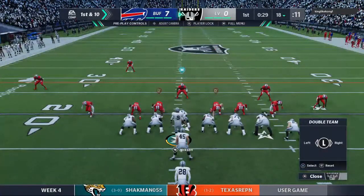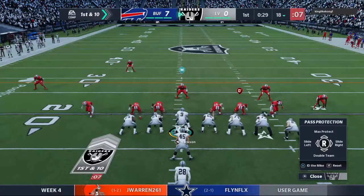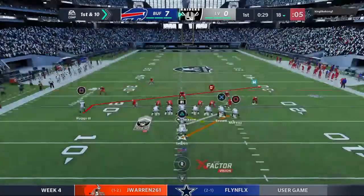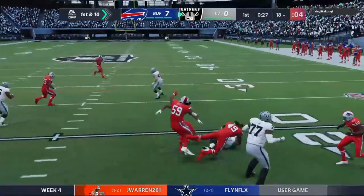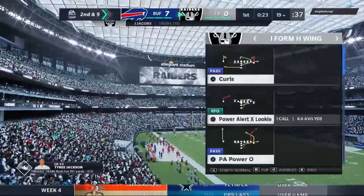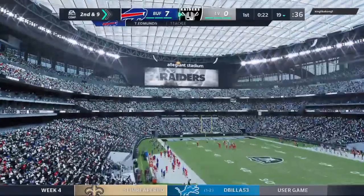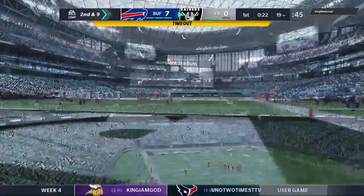So from inside the 20, here's 1st and 10 at the 18. First carry for Josh Jacobs. And not a whole lot to speak of there as they'll bring him down shy of the 20. Tremaine Edmonds there to bring him down. 1 yard gain.